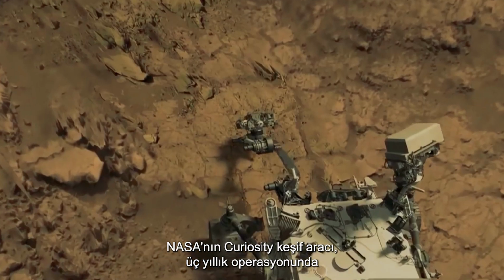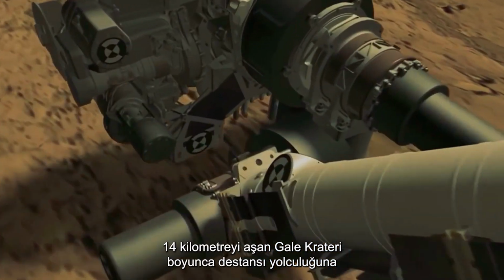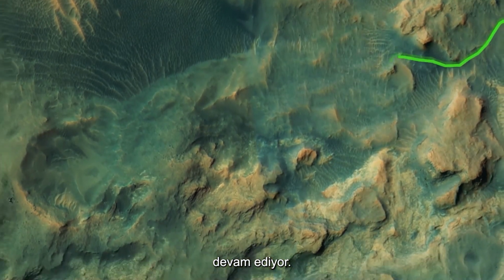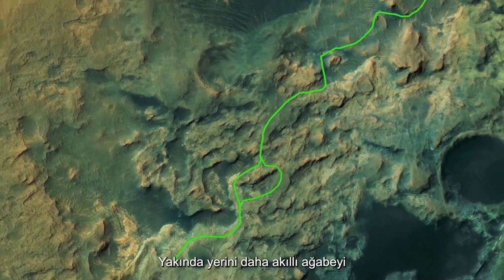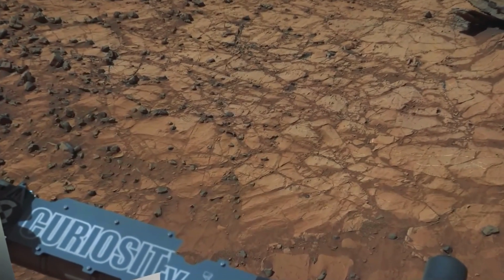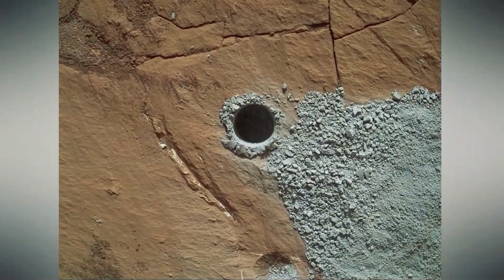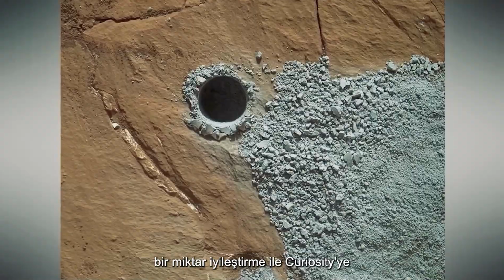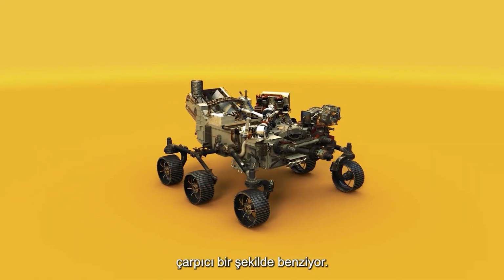NASA's Curiosity rover continues its epic journey across Gale Crater, covering over 14 kilometers in its 3 years of operation. It will soon be replaced by its smarter big brother, Mars 2020 rover. Built on the same configuration, the 2020 rover looks strikingly similar to Curiosity with some improvements.